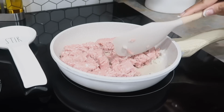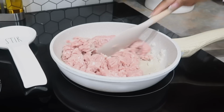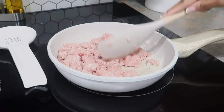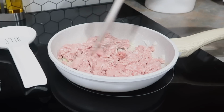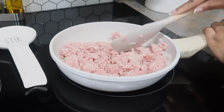And all this is a pound of ground beef. I will use the rest of this for my lunch. So I'm meal prepping at the same time for me, which works out better because sometimes I don't be knowing what I want to eat. And I said I was going to start meal prepping my food as well.